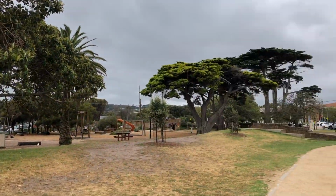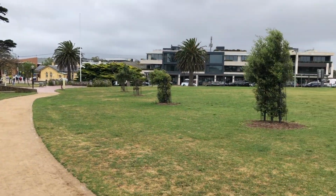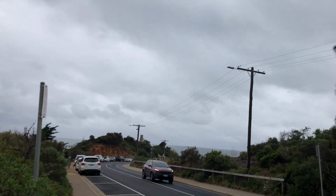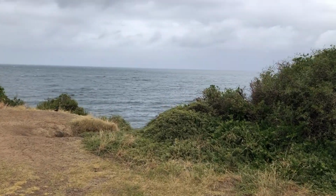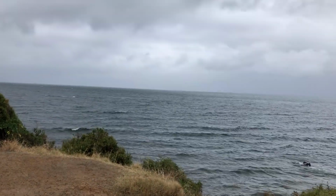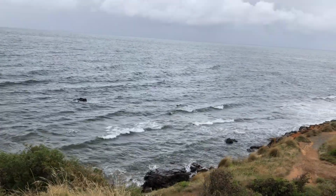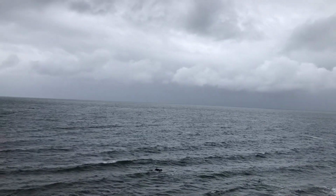This park is just across the road from Main Street, and it's what connects you to the beach area, which we're just about to head into now. And there's some great ocean views here. It was very windy, so you might catch a bit of that noise. I tried to edit it as best I could, but hopefully it doesn't cause too much of a nuisance. But either way, there's some amazing views here, which I hope you enjoy as much as we did.